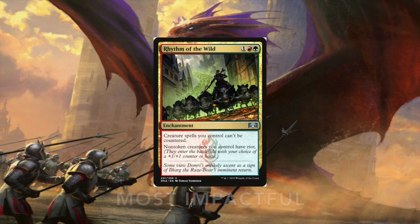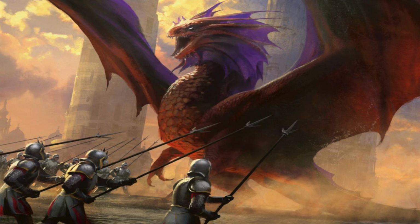The next card is part of what I kind of want to call a systemic problem in Magic now, which is 3 mana planeswalkers that just do too much. Yeah, I think that is a systemic problem. The other ones, I think, are less impactful.